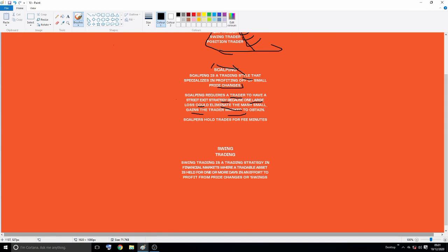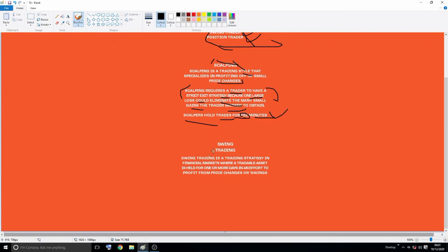So as I said, scalping is taking small profits each and every move. You're just taking profit. If you don't have a proper exit strategy, one large loss can wipe out all the small gains that you were making throughout your trading day. Scalpers hold trades for few minutes. They don't stay in trades for a long time. So a scalper takes trade fast. They go in and out.